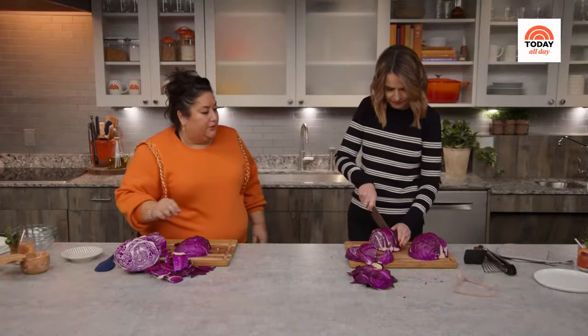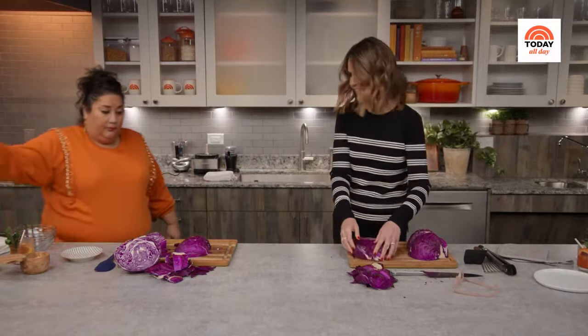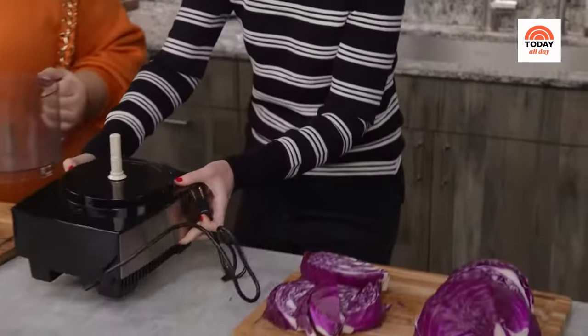Okay, so let's get the machine. You don't need all of that because we're gonna buzz it 1, 2, 3. You wanna get the bottom? Where's my friend? There you go. There's your friend.